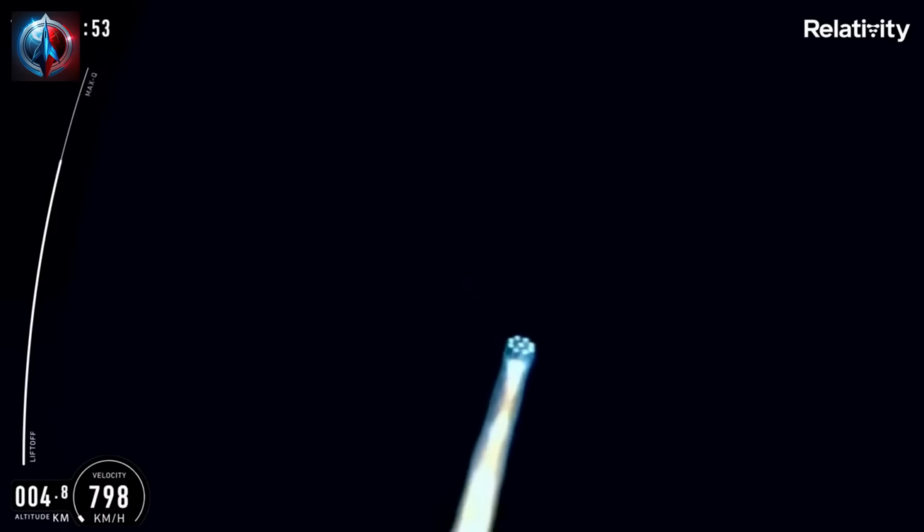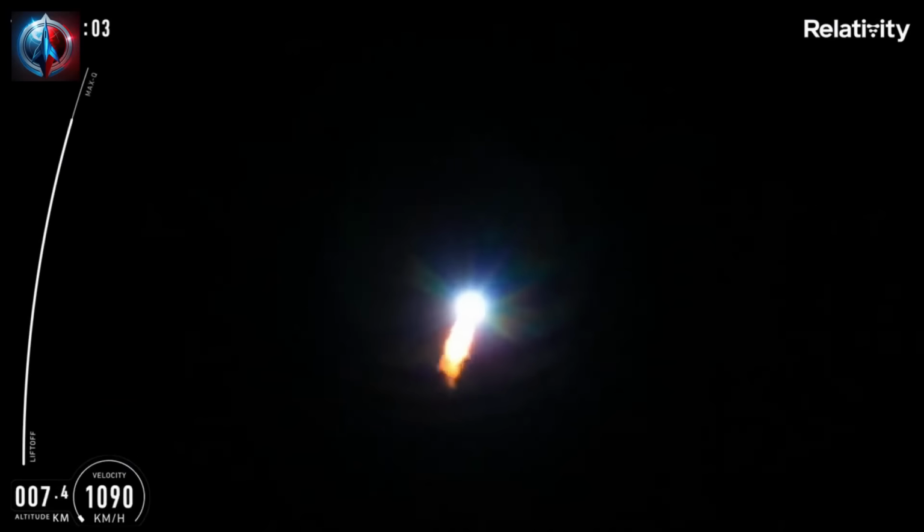Vehicle is now headed downrange in an easterly direction over the Atlantic Ocean. Our next ascent milestone is max Q, around 80 seconds. Terran 1 is supersonic. Get telemetry switch over at the ground station.